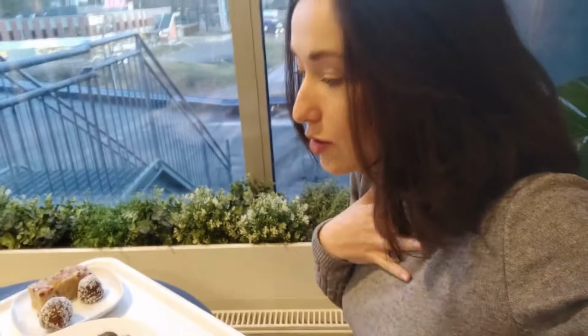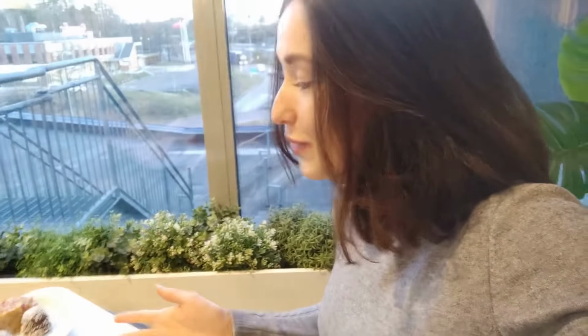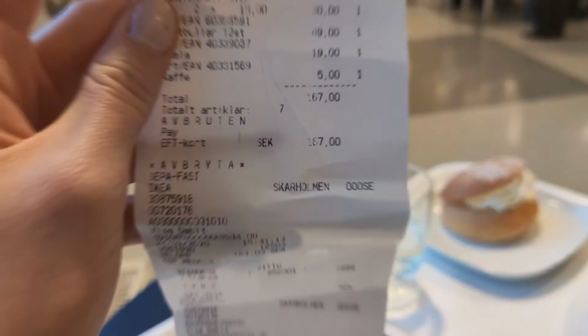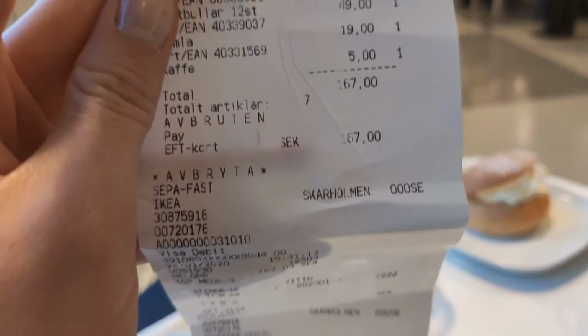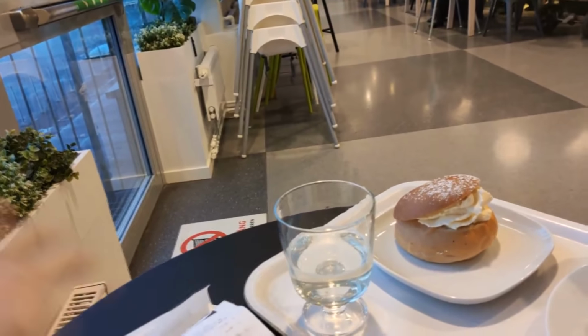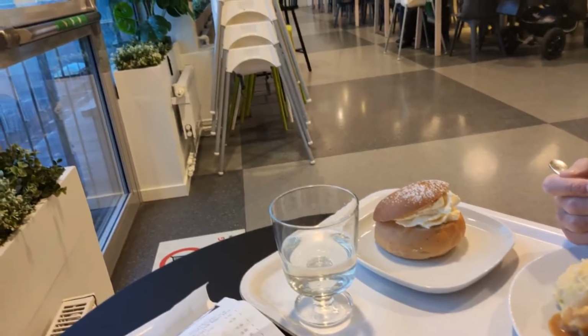I don't know how to explain it, but it's super cheap. So if you are on a budget, I really recommend you to come to IKEA and have lunch here. Everything cost us only 167 Swedish crowns. So it's the cheapest meal that we had here in Sweden so far.